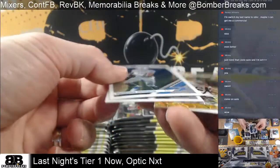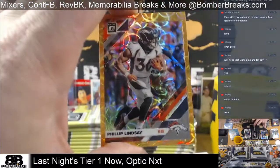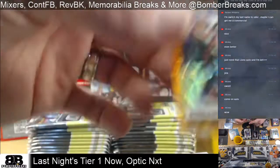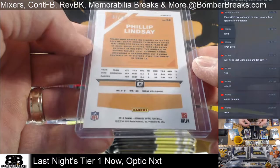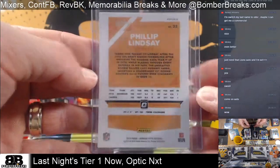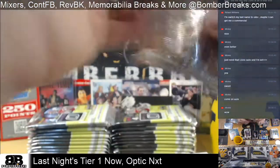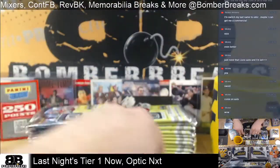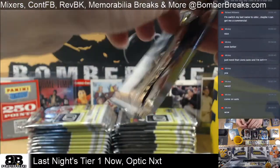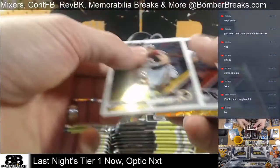All right, out of 79. There's a Devin Singletary on the side and the Broncos. Nice, Daniel. This is Philip Lindsay, numbered to 79. And it is card 61 of 79. Rock Yeson and Rodney.